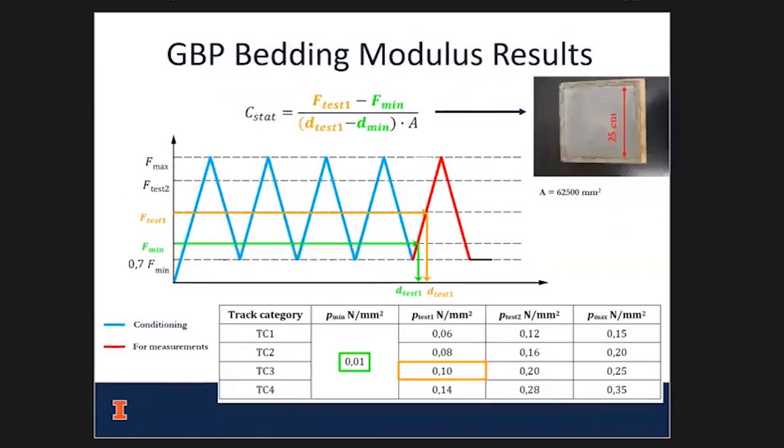So we also ran the GBP bedding modulus because we wanted to get a feel for where we were, especially compared to the targets out there in the literature. So, static bedding modulus, I think a lot of you are pretty familiar with how that's calculated. Basically, you want the slope of that line, right? The load versus displacement line. This was based on the EN standard procedure.